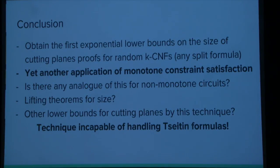The problem is that in this equivalence theorem, where we show an equivalence between cutting planes and these circuits, this RCC proof system is too powerful. It can just solve Tseitin in linear size. Tseitin is just random sparse linear equations.